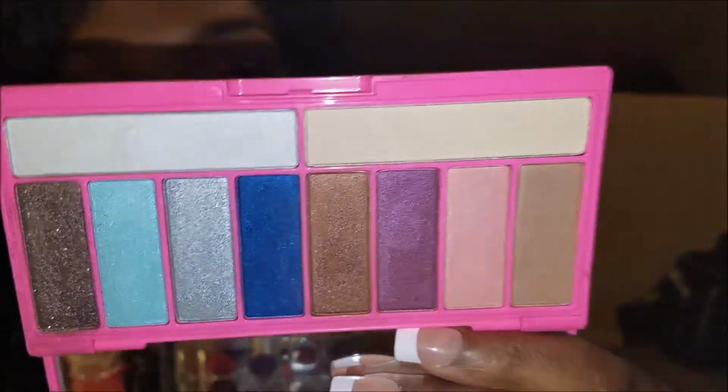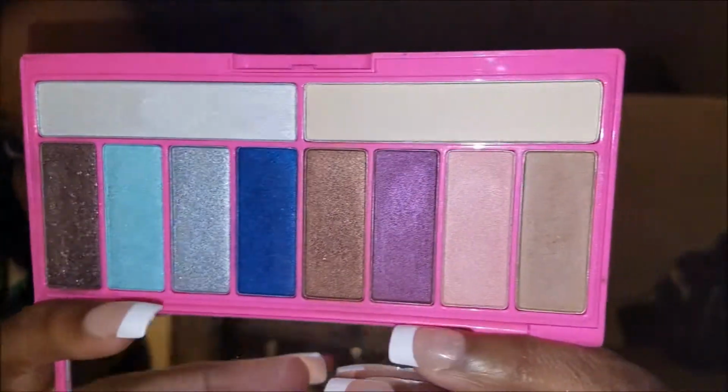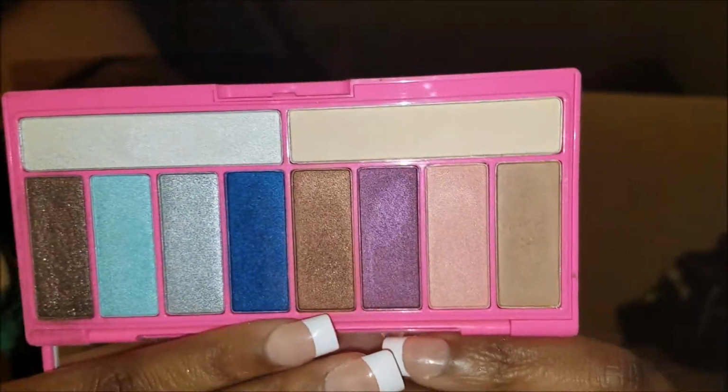As far as my least used palette, I have the Lorac palette right here. This is the Alter Ego eyeshadow palette, Heartbreaker, I guess is what it's called. So it looks like this. I do not use this palette really. It's not a bad palette. It's just that I don't use it. I don't know why. The pigmentation is there.